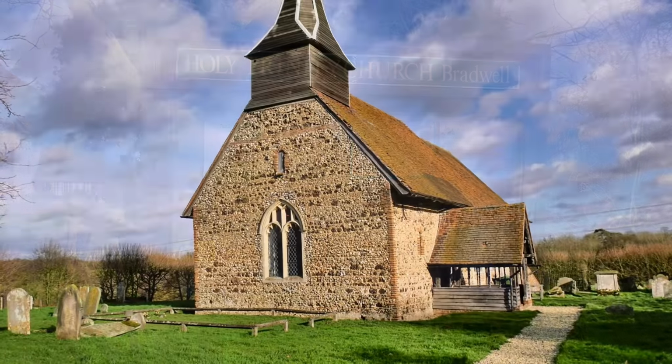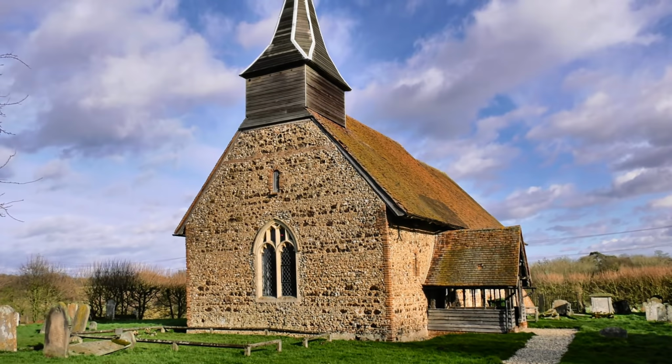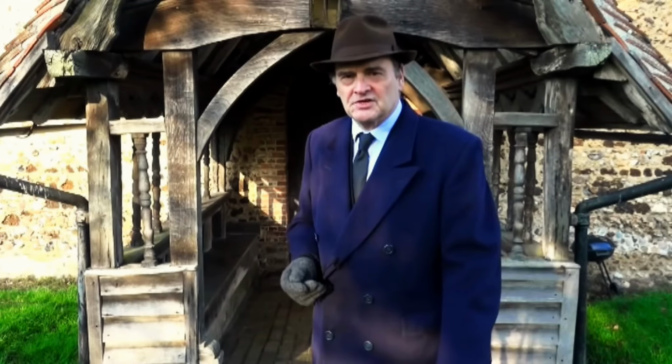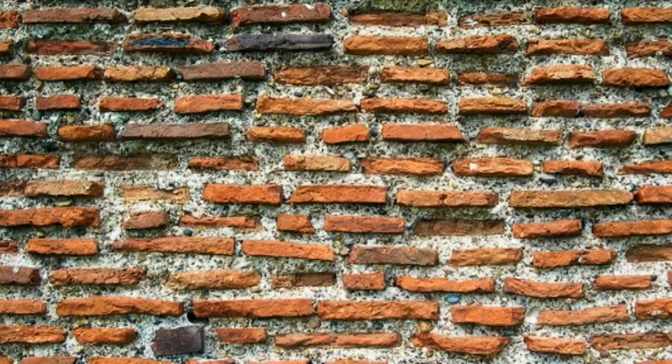I'm at Holy Trinity Church at Bradwell Juxta Coggeshall. Quite a grand title. It's actually a remote, locked-up country church with a fantastic history. It dates from 1140 and it's been proven to contain some of the earliest examples of medieval brick.